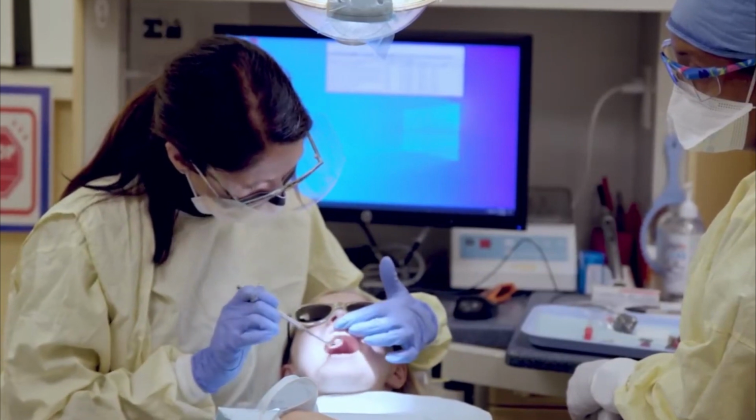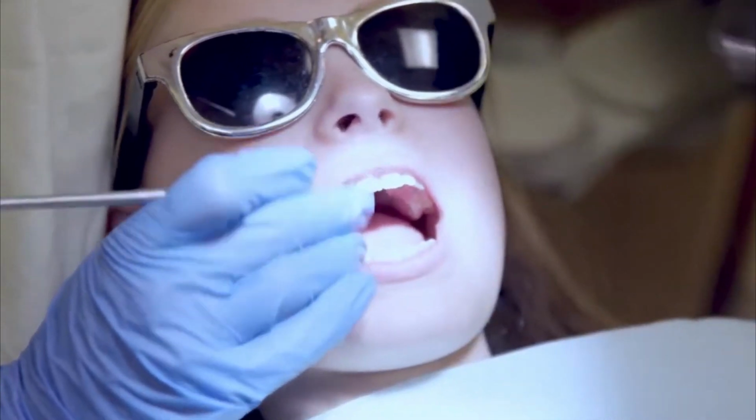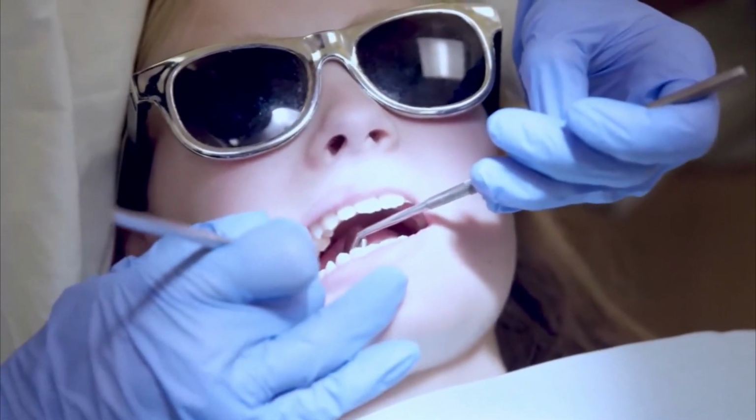Hygienists and dentists will slowly touch each of your teeth with the tooth counter. We're just looking to see how clean your teeth are. And we're counting to see how many teeth you have. How many do you think you have?